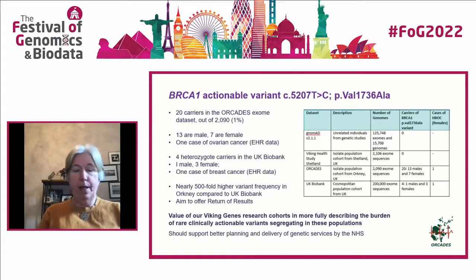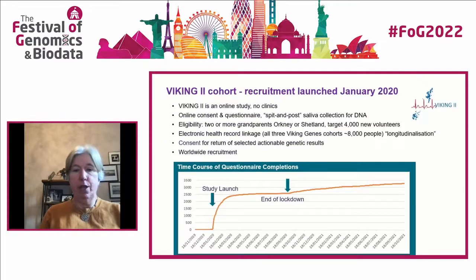We think that this sort of work demonstrates the value of our VIKING Genes research cohorts in more fully describing the burden of rare clinically actionable variants in these populations. And it should support better planning and delivery of genetic services by the NHS.